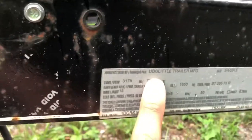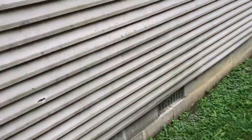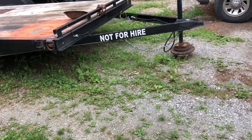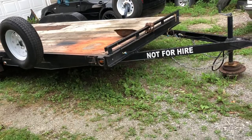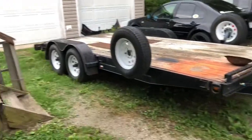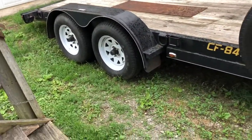Like I said, Doolittle trailer, 2015. I don't exactly remember where these trailers are built. Doolittle, it's somewhere Oklahoma, maybe? Kansas? Something like that. Don't quote me on it. I know Weston Champlin, if you watch his channel, he's got a Doolittle trailer. Doolittle's real close to where he's at, so that's got to be Oklahoma or Kansas or something.